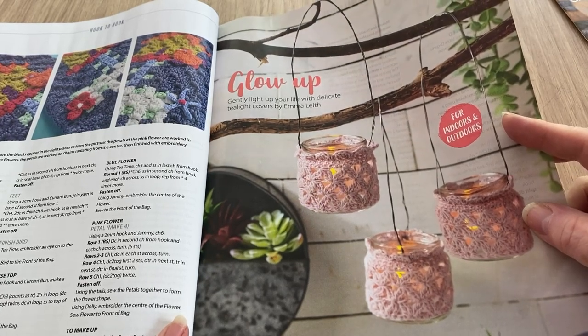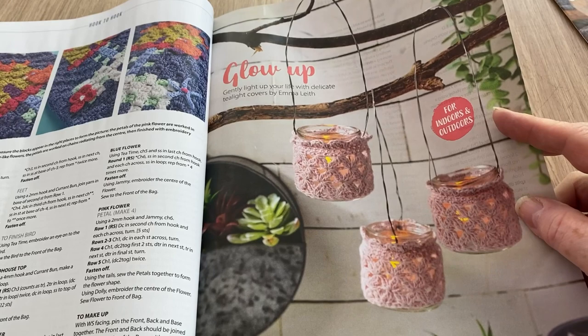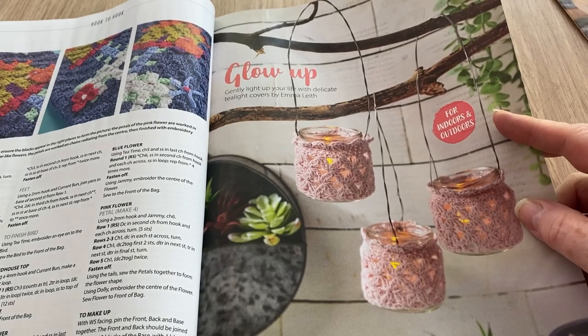By Emma Leaf. See, I always worry about, I wanted to make a crochet kind of table lamp go round because I've got a very plain lamp cover.